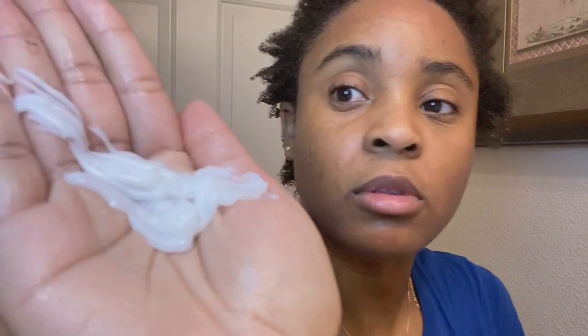So this is what it looks like. It smells good, and it's supposed to help with adding moisture, especially when putting either the shaping buttercream or the finishing gel in your hair to help aid with the style that you're wanting to use. And it smells really good.